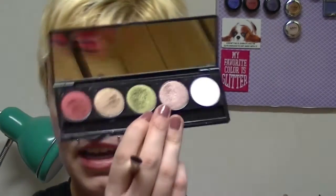Now on the lower lash line, I'm going to take the shade Checking In on an e.l.f. smudge brush. I'm going to take it to the outer corner as well. And on the inner corner, I'm going to use the shade The Countess.